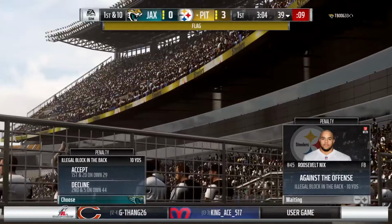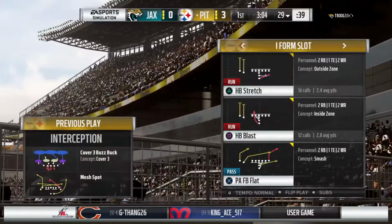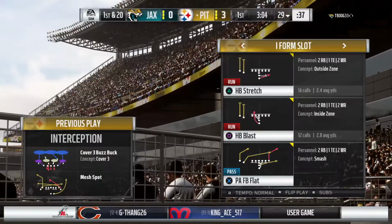Yeah, no quarterback ever goes out there saying, hey, let's get 3, right? Not one that I've ever met. So this will be accepted as it moves the offense backwards.